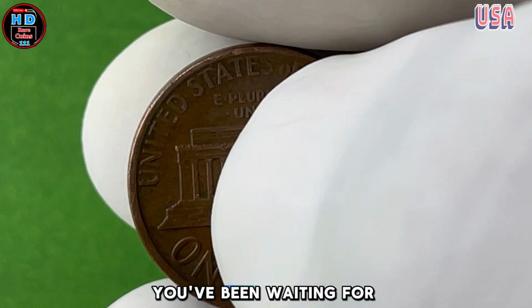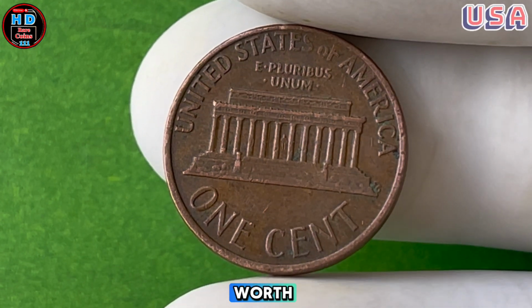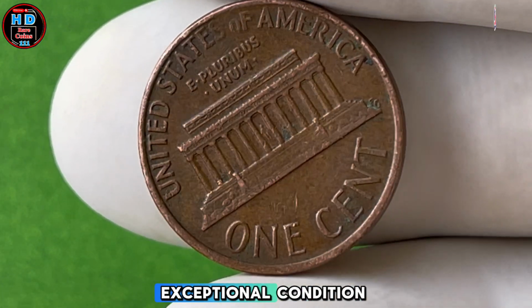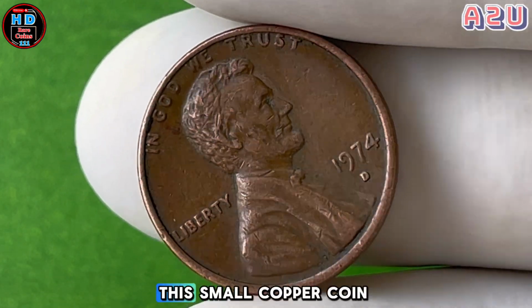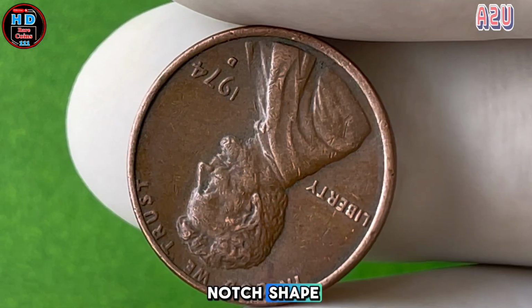Now, for the part you've been waiting for. How much could this 1974 Lincoln penny be worth? While most pennies are worth, well, just a penny, a 1974 penny in exceptional condition could be valued at an astonishing $90,000. Yes, you heard that right. This small copper coin could be worth $90,000 if it's in top-notch shape.